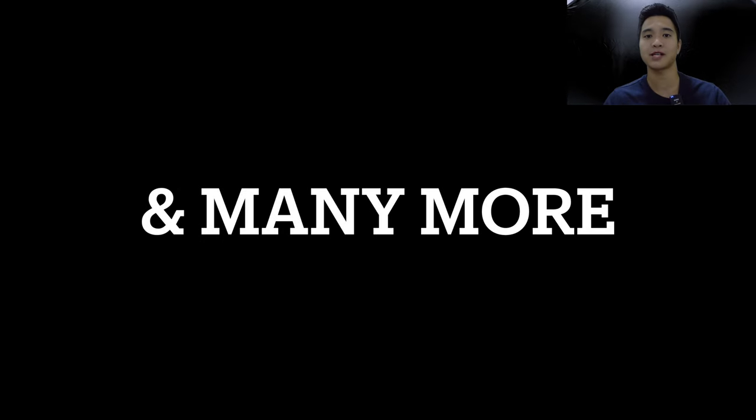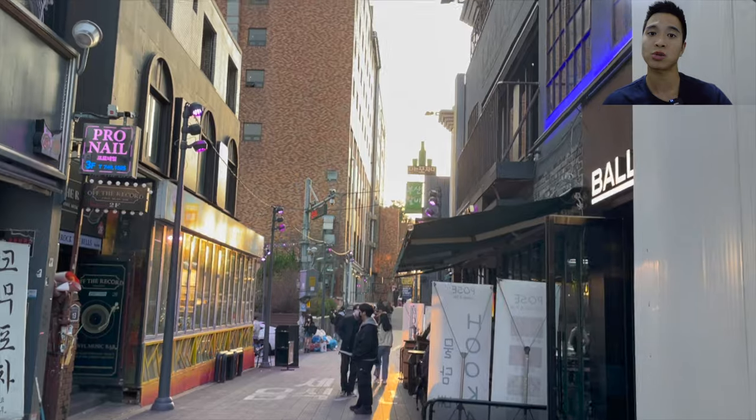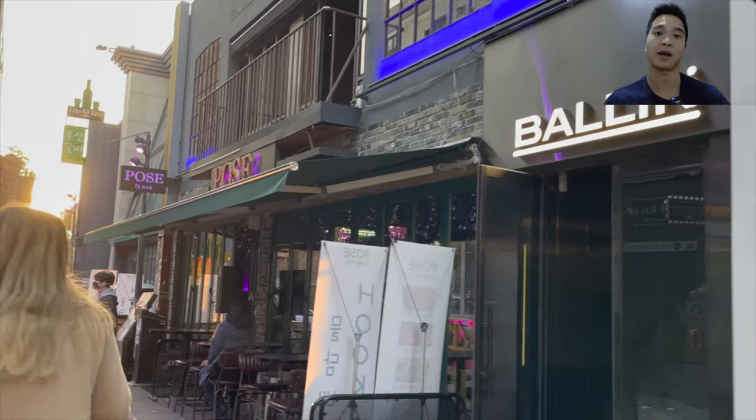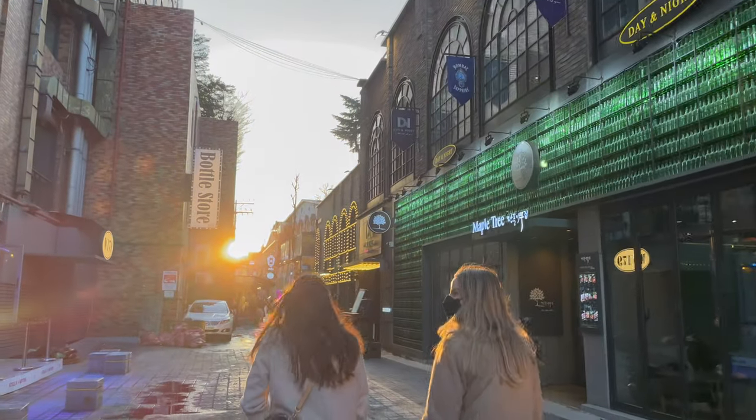Seoul is huge, so obviously you can do a lot more if you have a lot of time on your hand. For example, check out Itaewon. You can go out partying and drinking for one or two nights for sure. Lots of bars and clubs, and I'm sure it will become livelier and livelier with all the COVID restrictions easing up.